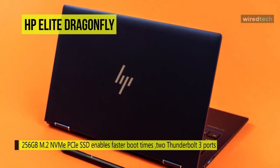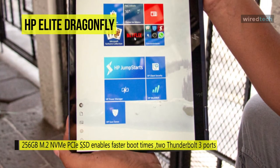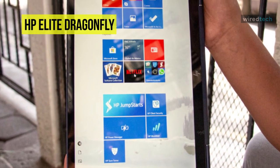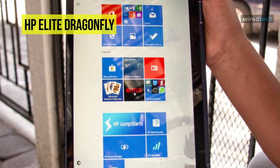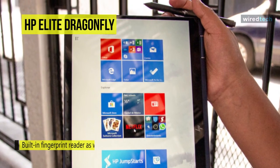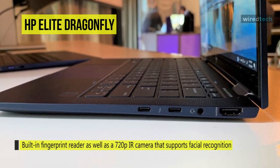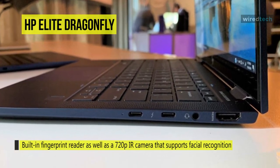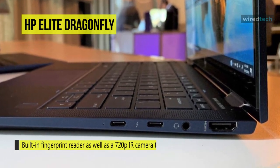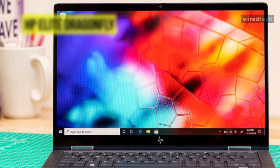There are two Thunderbolt 3 ports, so you can connect a Thunderbolt-compatible external drive for fast data transfer rates. While portability, performance, and connectivity are all important for business, HP didn't forget about security. Aside from the traditional password login, you can unlock your Dragonfly with a built-in fingerprint reader as well as a 720p IR camera that supports facial recognition via Windows Hello. You can also opt for a wired internet connection with the included USB Type-C to Ethernet adapter.